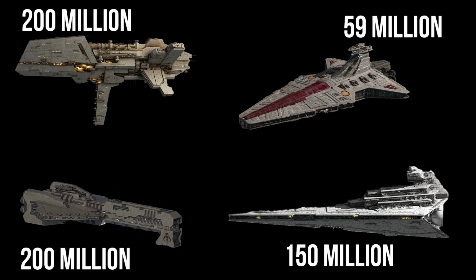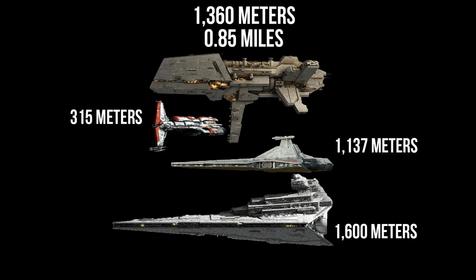And since inflation seems non-existent in the galaxy far, far away, you can compare that cost with later ships like the Imperial and Venator Star Destroyers, showing something similar to the Keldabe, the effects of economy at scale seen in Kuat Drive Yards being able to produce something cheaper and in most ways better. At a length of 1,360 meters, or about 0.85 miles, it was right in between the Venator and Imperial, and more than 4 times the Old Republic Hammerhead.